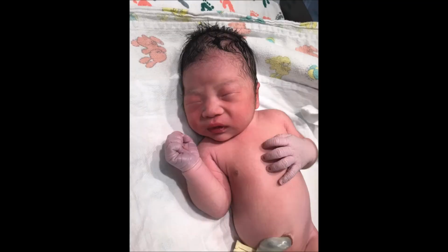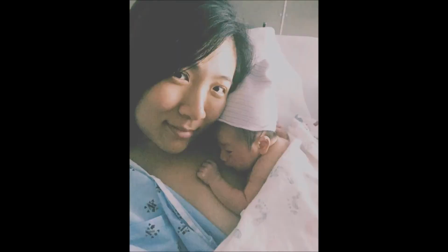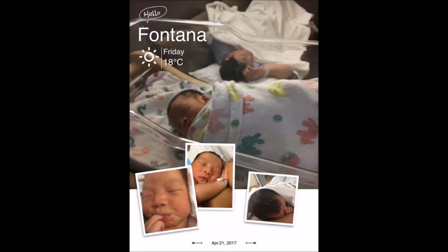And this was baby Jayden. He was so wrinkly and purple, but I just love this photo. And then they wrapped him up, put some antibiotics on his face. He was all gooey. And then we also had a lot of skin to skin time. It was just absolutely wonderful. I loved it.